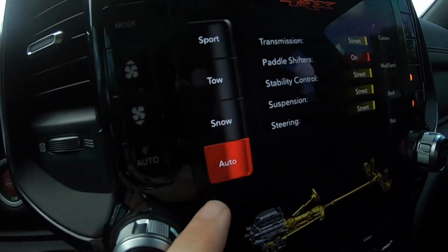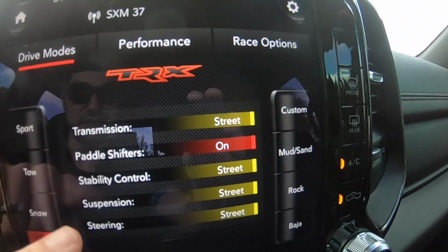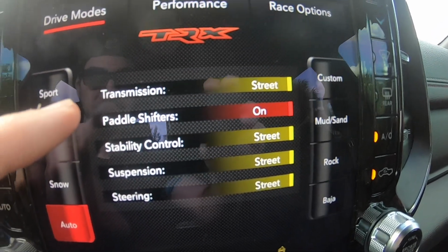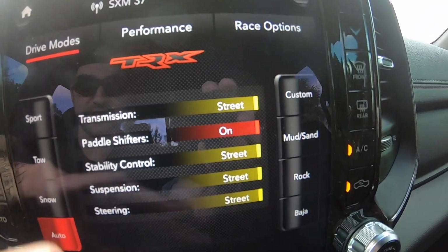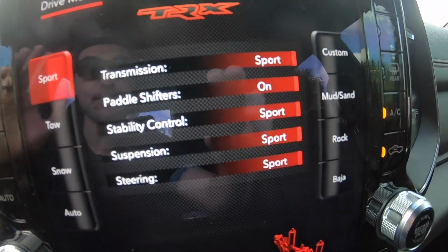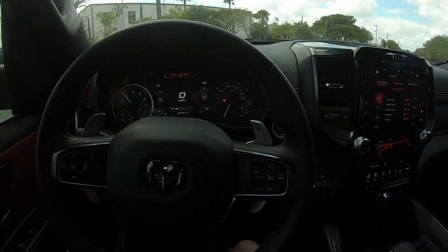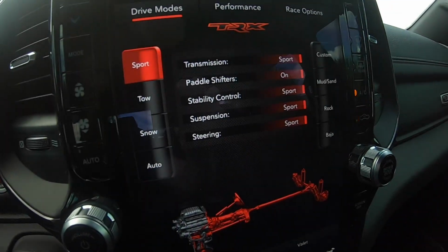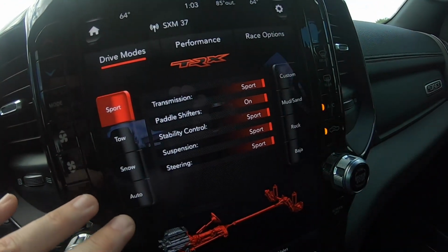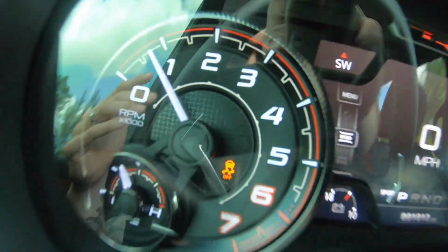But on this TRX, I shit you not, you can have this truck in auto mode, like it is right here, and you can see everything is tailored just to the street: your transmission, stability, suspension, steering, all that, it's set to street. But no lie, as soon as you put this thing into sport, the whole driving dynamic completely changes. You put it into sport, your stability control and your traction control come straight off.